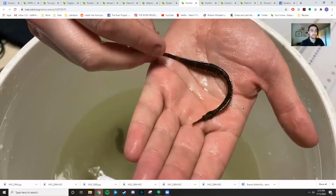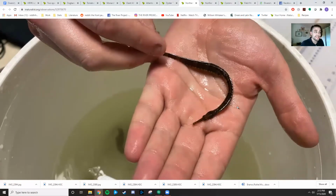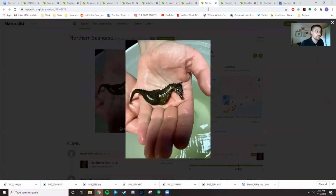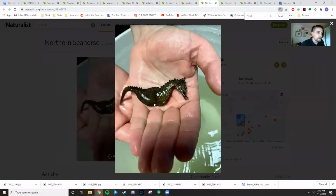It is a elongate serpentine body as opposed to the classic S-shaped, rigid, upright seahorse body. But they are very similar in a lot of ways, and one of those ways is that the males have brood pouches. So this right here is our male, one of the couple of seahorses we caught this week.